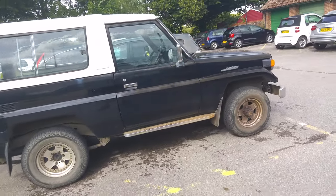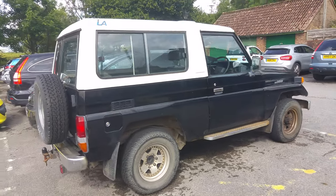How awesome is this survivor Land Cruiser?